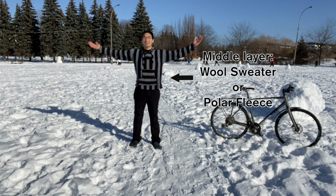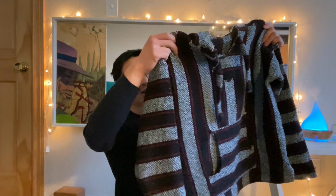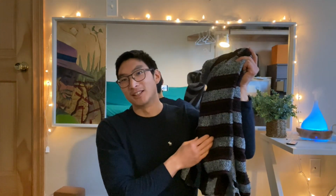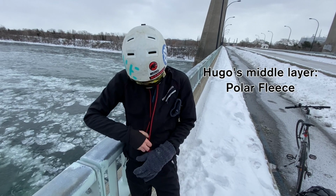The purpose of the next layer is to keep you warm. I usually go with the wool sweater. I bought this one at Canadian Tire. It's actually the only thing I'm recommending from Canadian Tire in this video. People recommend fleece, and I think polar fleece is a good choice as well.